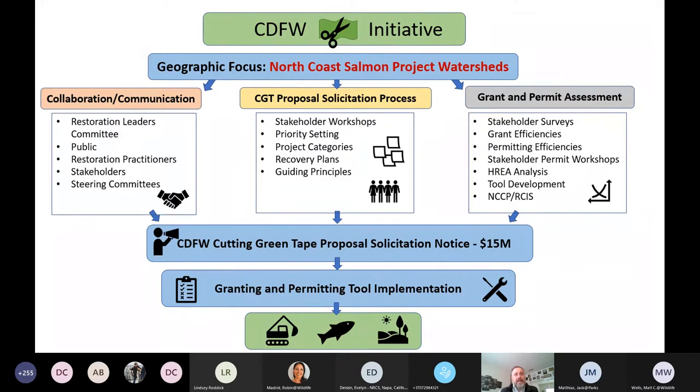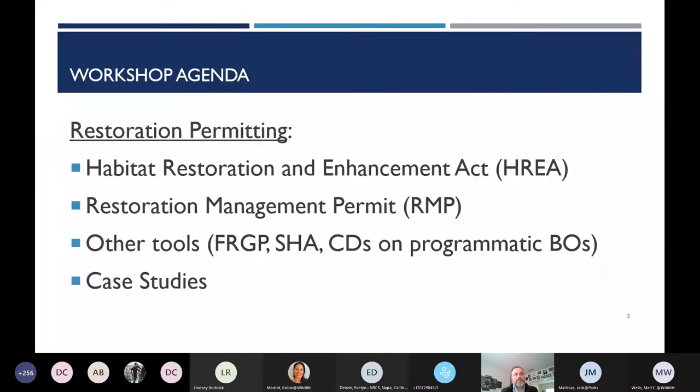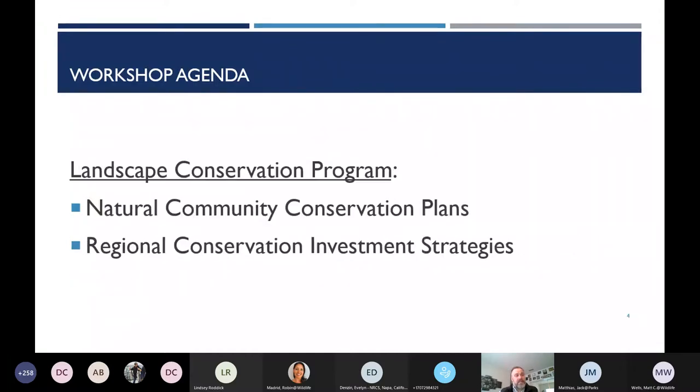Let's see. So let me go to the next slide. So first up on the agenda today will be a discussion on HREA. Then we're going to update you on the restoration management permit that we're really excited about. We'll then cover some other tools that we have for restoration permitting and walk you through a couple of case studies. All right, we'll close out the meeting with an update on our landscape conservation planning efforts, which I think is on the next slide, right? And really talk to you about NCCP, RCS, and RCIS and what's happening there.